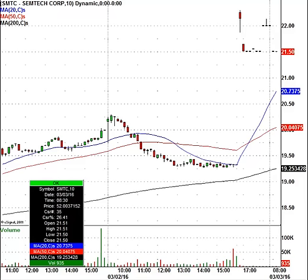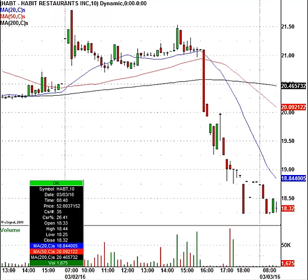Next one I want to take a look at is HABT, Habit Restaurant. What you're going to see here is the stock is getting mauled. It closed at 21.10 and is trading at 18.32. I believe this is a new all-time low, or close to its double bottom low. I think its all-time low is 17.65. That's probably where it's going.